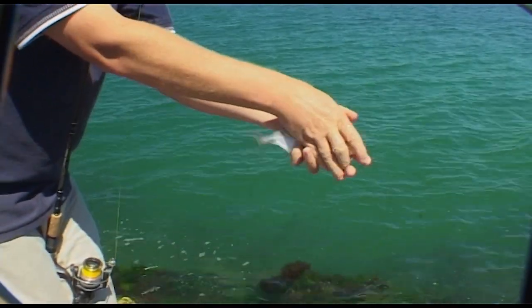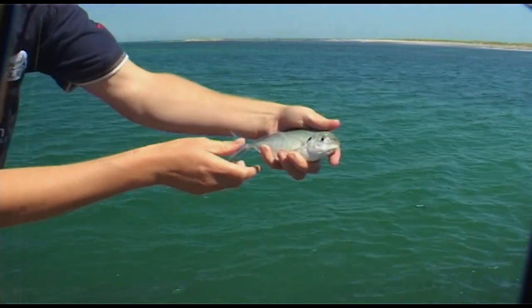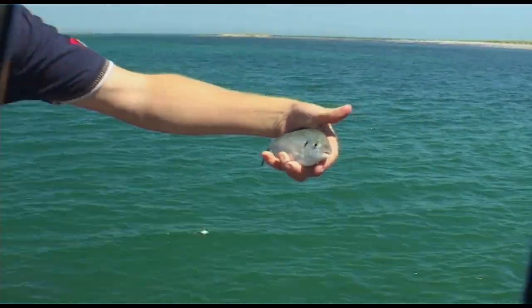I'll see if I can flip him over in the sun for you. Don't fall in. There you go. Have a look at that. He's undersized. They're related to those big giant trevally that you see us catching in the Kimberley. And in relative terms, they fight pretty hard too. We'll pop him back.